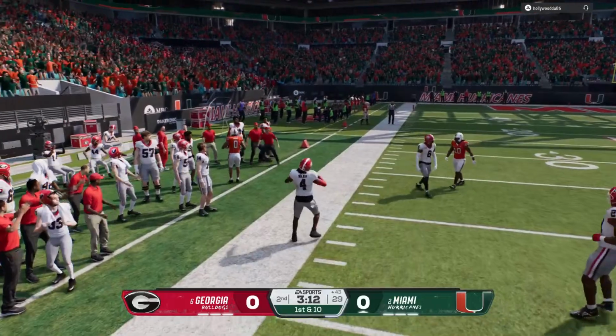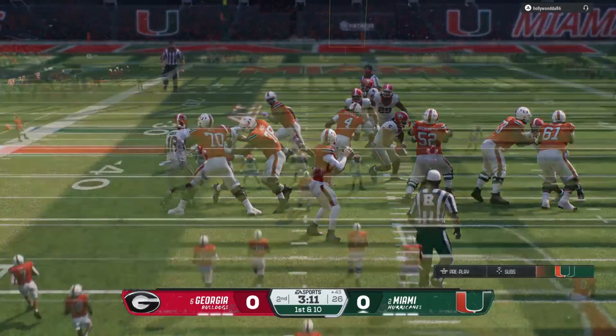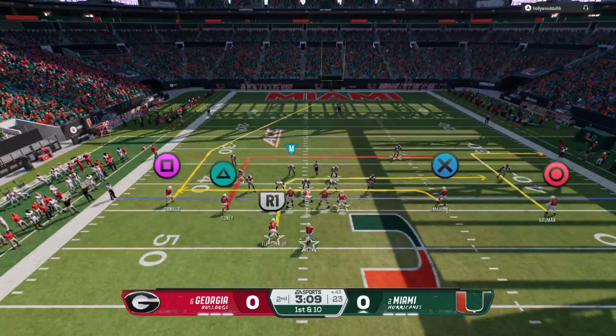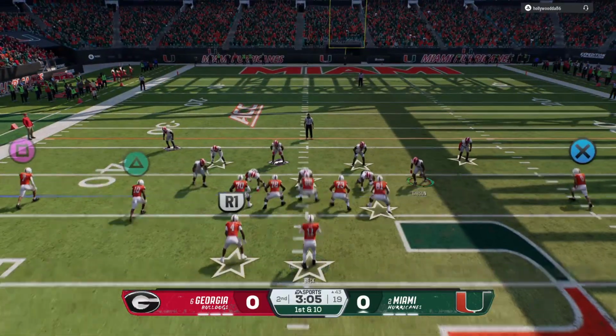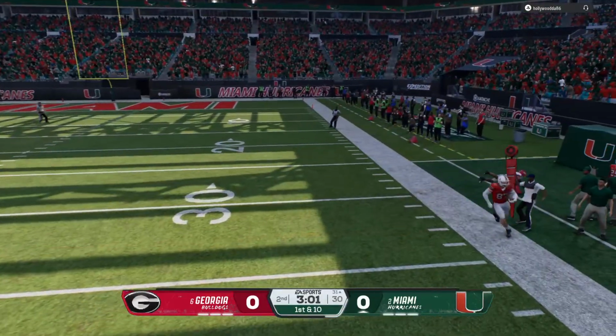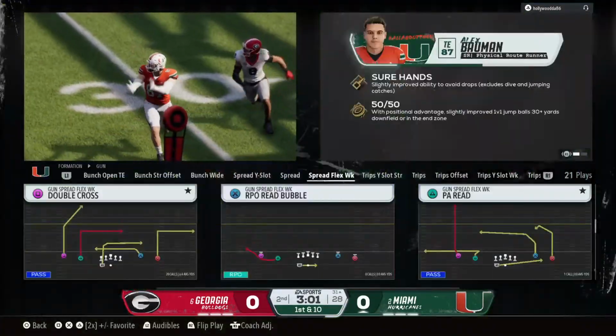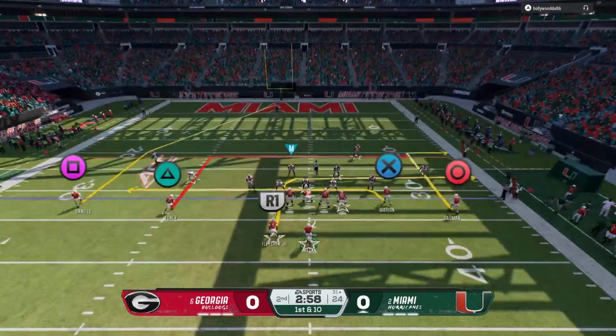Breaks into the open. Out of bounds at the 43-yard line after the huge pickup. Now on first down from the 43. Looking to throw on first down. Beautifully thrown ball. Terrific catch, and they'll have the first down. Here's this offense with a fresh set of downs.